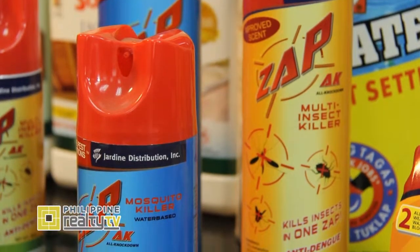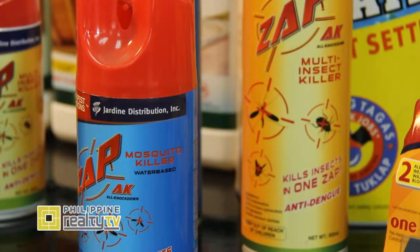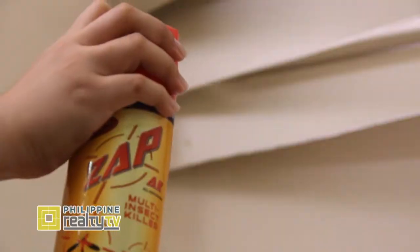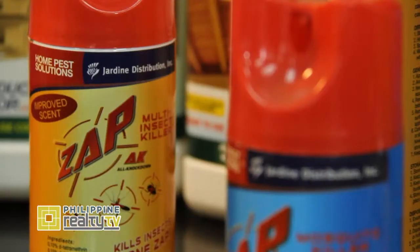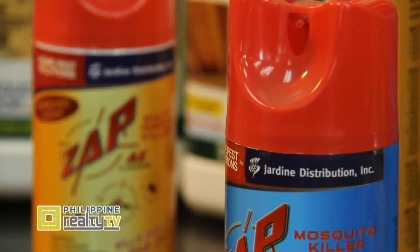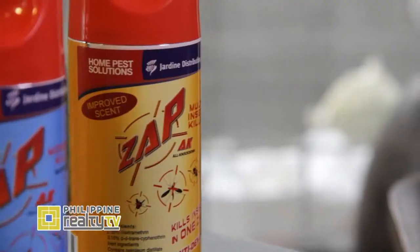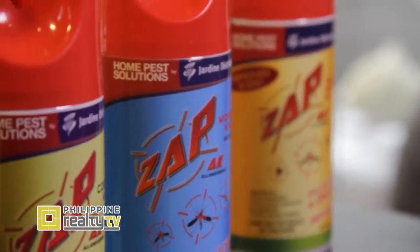There's another product, I understand, which is Zap. Yes. Please tell us about that. Zap is our multi-insect aerosol killer. We have a lemon-scented one. I think a lot of moms have that problem when they spray. It's very smelly and not pleasant. For application, we spray it in the room and then we leave for 30 minutes. And then when we enter, we want it to be well ventilated.